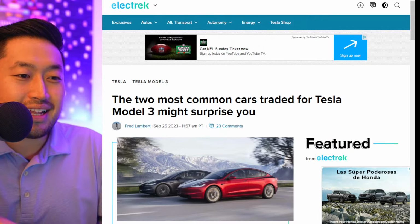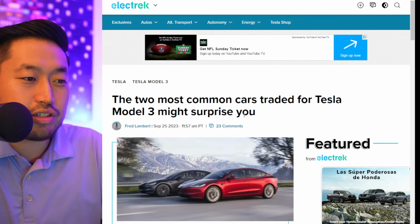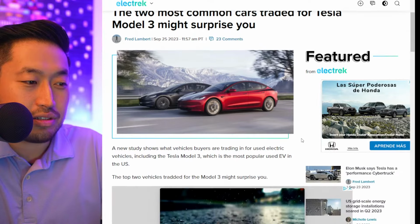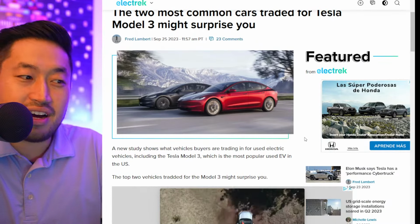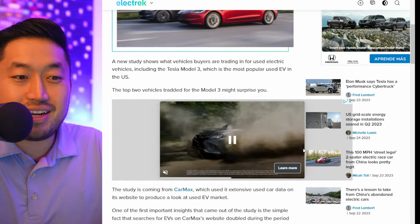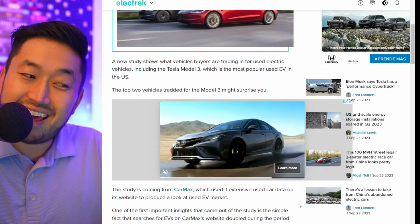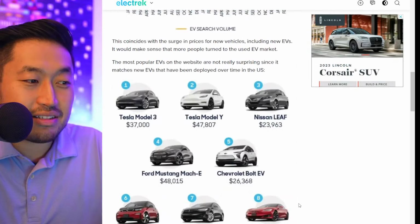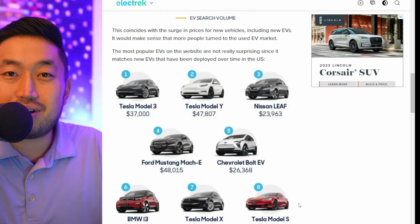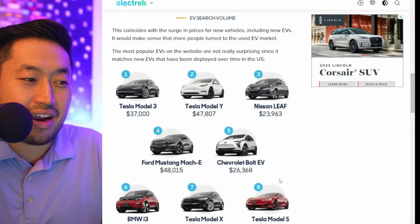So shout out to Electric. They posted this article: The two most common cars traded for Tesla Model 3 might actually surprise you. So it looks like there's a study that was done for electric vehicles. The study is coming from CarMax, so you know it is a huge used car vendor, both purchasing and selling. And we've got some big ones. So the first one is that the most searched used EV, or electric vehicle, is the Model 3, and then of course the Model Y right after that.